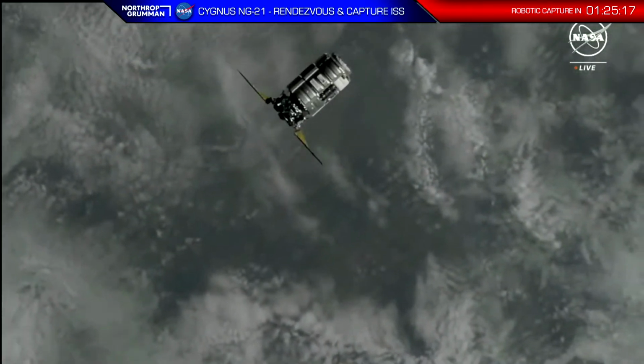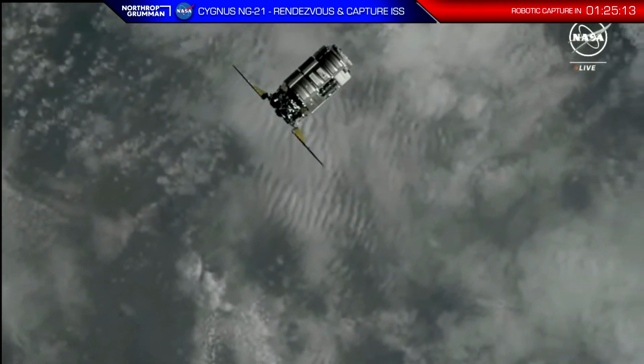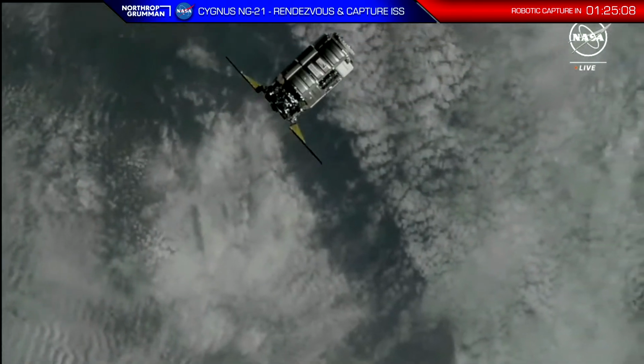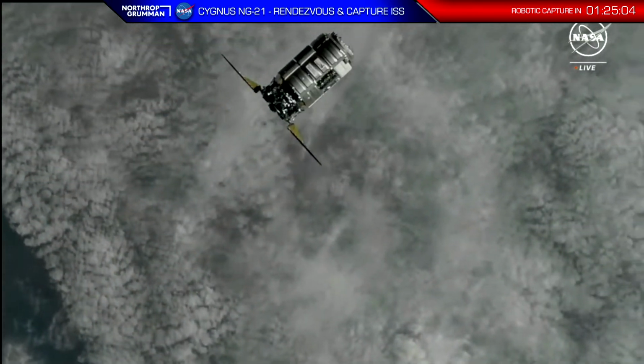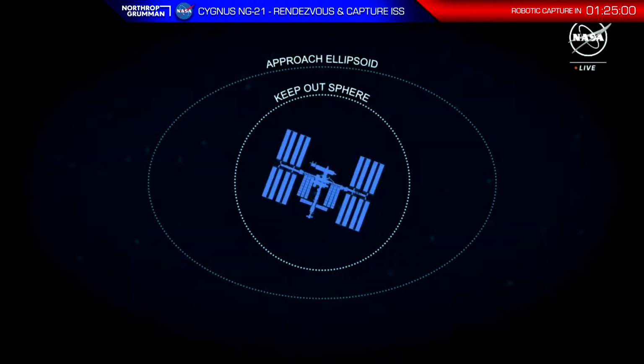Teams are going to pull go, no go for the vehicle to enter into that keep out sphere. So right now we are in the approach ellipsoid. It allows for 24 hours of safety if the vehicle happened to lose control. Once we're in that keep out sphere, it allows for 4 orbits of safety. So it's much closer to the space station.